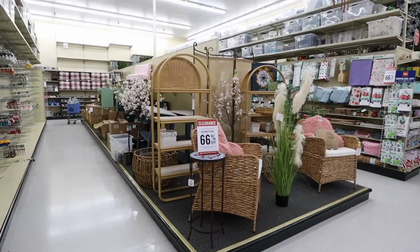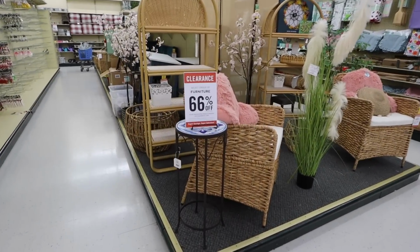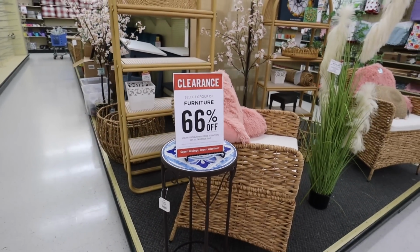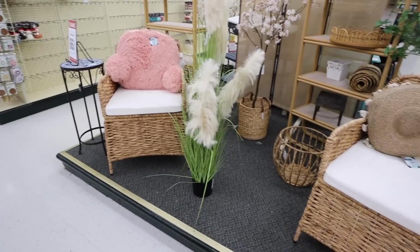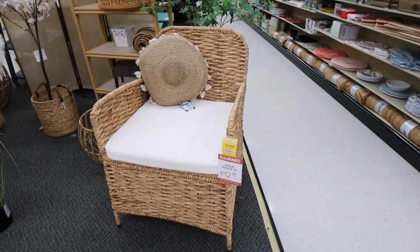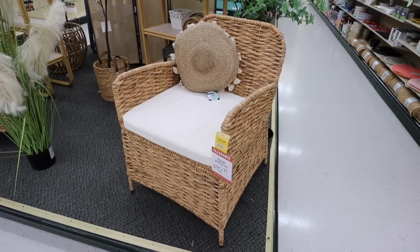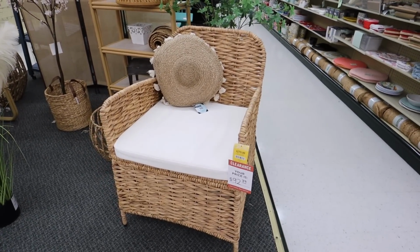Here is a ton of clearance furniture. There's a sign right here. This select group of furniture, 66% off. I've never seen this at Hobby Lobby. First off are these rattan chairs. These are really nice, originally $279, although you never pay full price for any furniture at Hobby Lobby. These are down to $92.39.